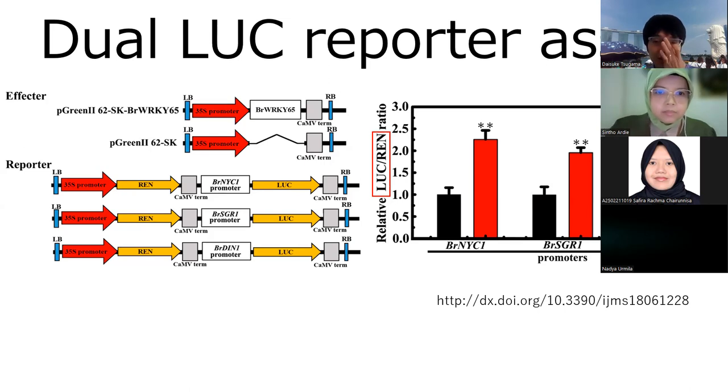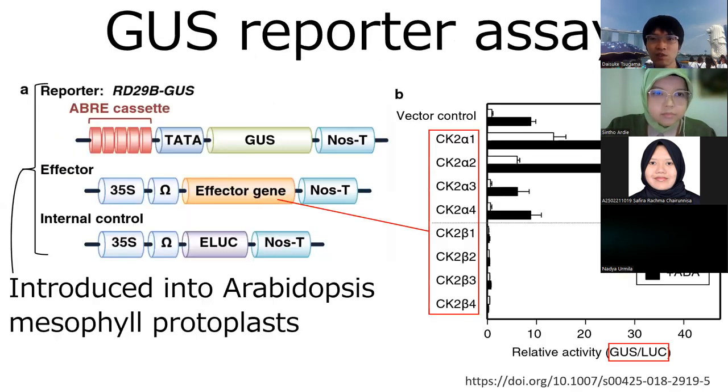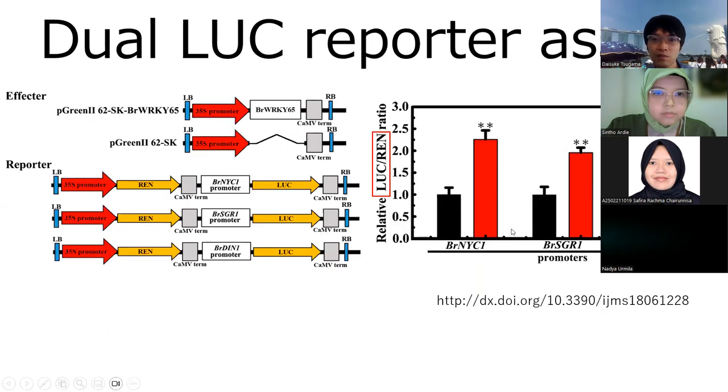As in the previous example, they introduced these into some cells, tobacco, I mean. Maybe I'm wrong, but anyway, they were introduced together in the cell. After some incubation, the firefly luciferase was normalized by Renilla luciferase and expressed like this.